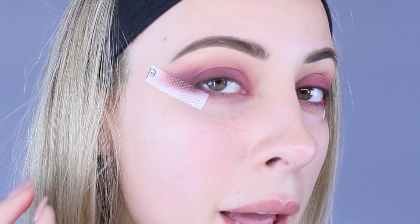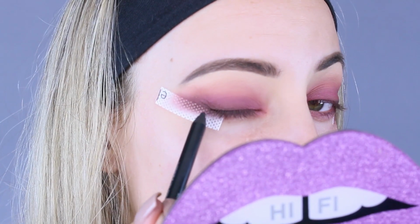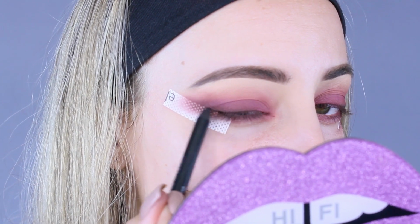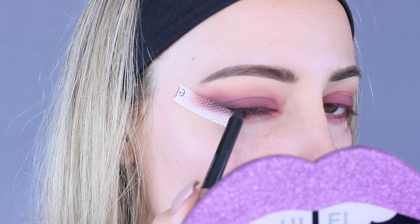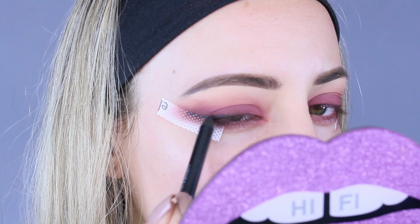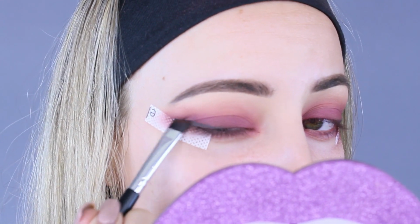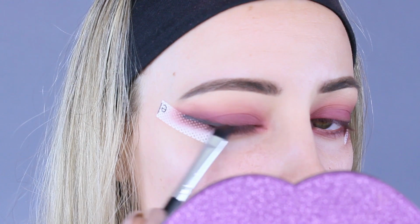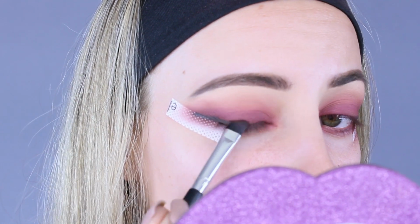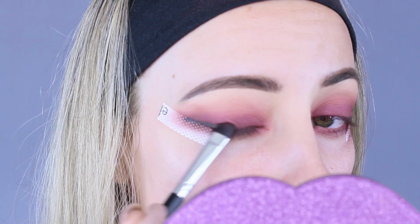And to make this a little bit more dramatic, I'm going to add a little bit of this Urban Decay 24/7 Glide On Eye Pencil. This is in the shade Black Market, and I'm just going to create the tiniest little line right where the wing would be, and a little bit onto the outer corner of my eye along my lash line. And using an angled brush with a little bit more of that dark brown shade, I'm going to just go over this very lightly, kind of smudging it at the same time.